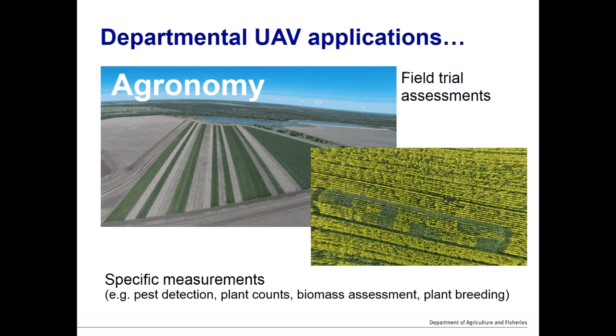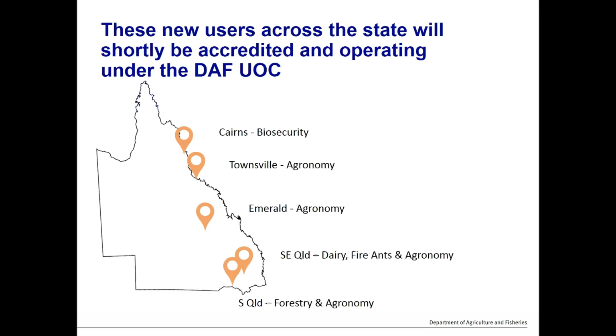And in the area that I am more specialising in, we're looking at using UAVs for some of that more specific imagery around pest detection, doing plant counts, biomass assessment and plant breeding. So at the moment, for example, in the sorghum breeding team, we have a number of staff members that go around and literally do plant counts in plots, count the number of heads on those plots, and they have thousands and thousands of plots every season that they assess. They're looking at the potential to use UAV-based imagery to do those assessments much more quickly and efficiently.